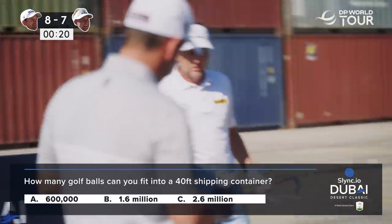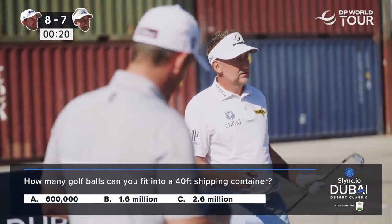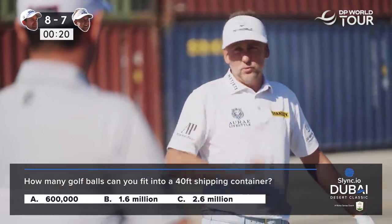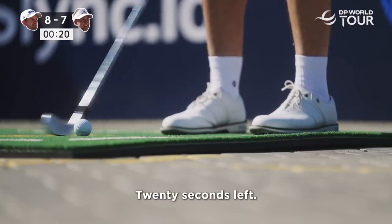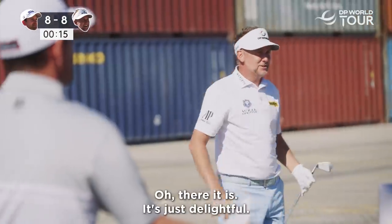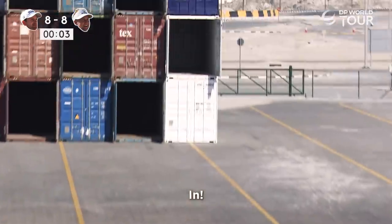Question. How many golf balls can you fit into a 40-foot shipping container? Is it A, 600,000, B, 1.6 million, or C, 2.6 million? I think it's a lot of golf balls. C, 2.6 million. B, 1.6. Okay. 20 seconds left. Yeah. Here it is. It's just delightful. 5 seconds left. In.